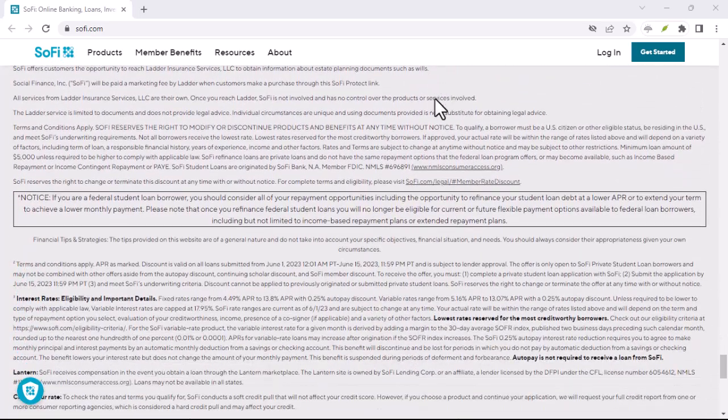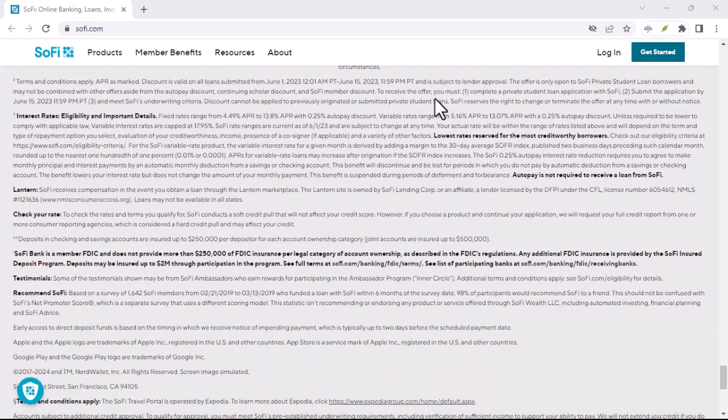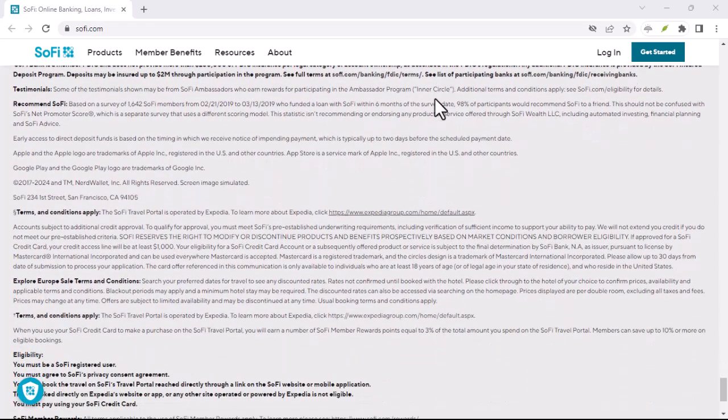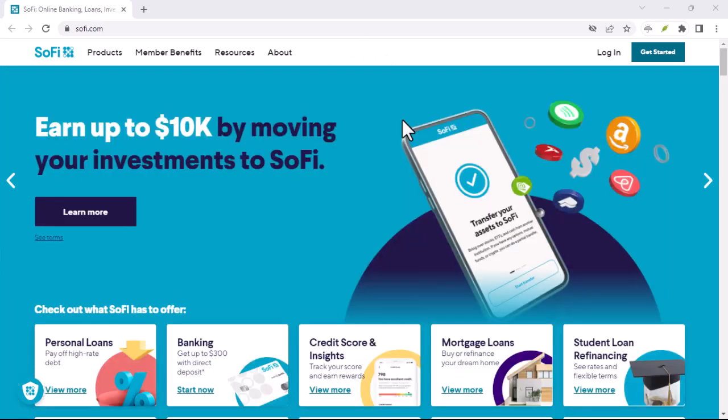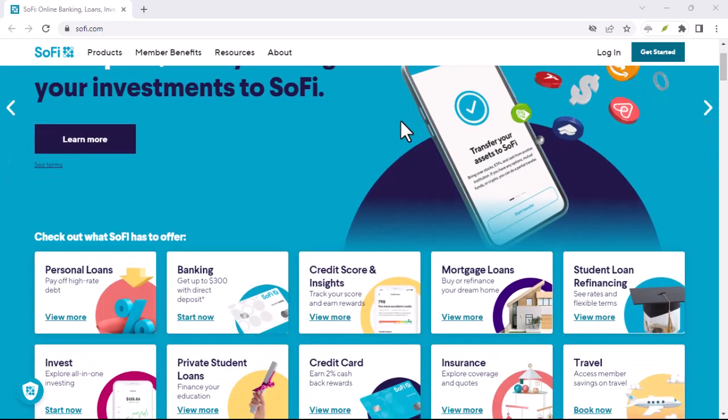SoFi Money. Cashback rewards. SoFi Money offers cashback rewards on your purchases. However, these rewards are not considered income and may be subject to taxes.